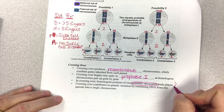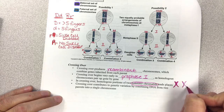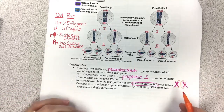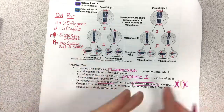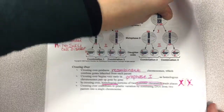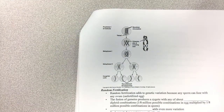Remember, this is one chromosome, one chromatid, and one chromatid. So non-sister would be like this one and this one, from 2 different chromosomes, and they have to be of a homologous pair. So they have to be matching. Crossing over contributes to genetic variation by combining DNA from 2 parents into a single chromosome. So let's go through an example about that.